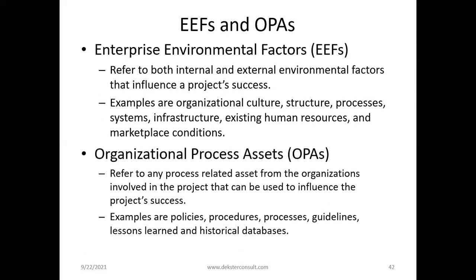And we said earlier that each process has 3 characteristics: to take inputs from some references. There will be tools and techniques that could be applied to those inputs, and then it will result in the creation of outputs. Now, the enterprise environmental factors are common inputs to a lot of the processes.